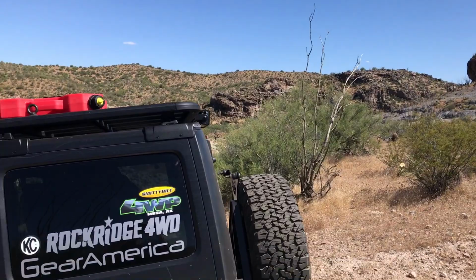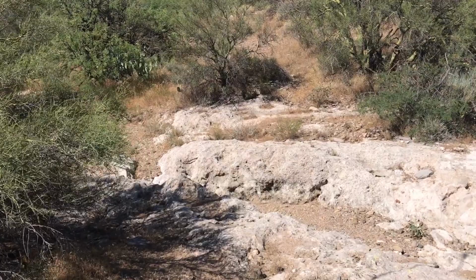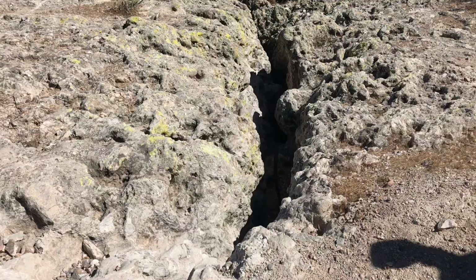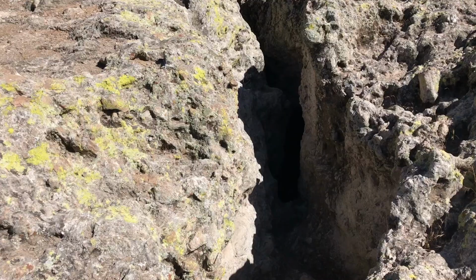We've just arrived at, I think it's our fourth destination today, which is affectionately known as the Crack. I had never heard of it until now, but it starts here and it goes this way. This is a natural formation right in the middle of Arizona called the Crack.